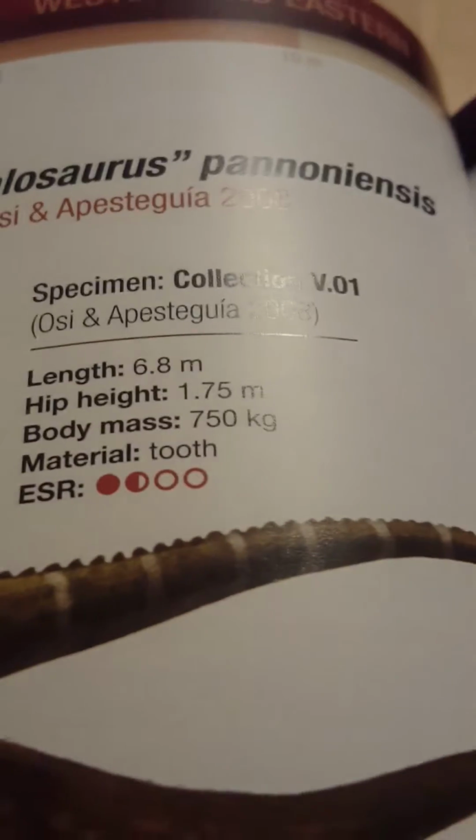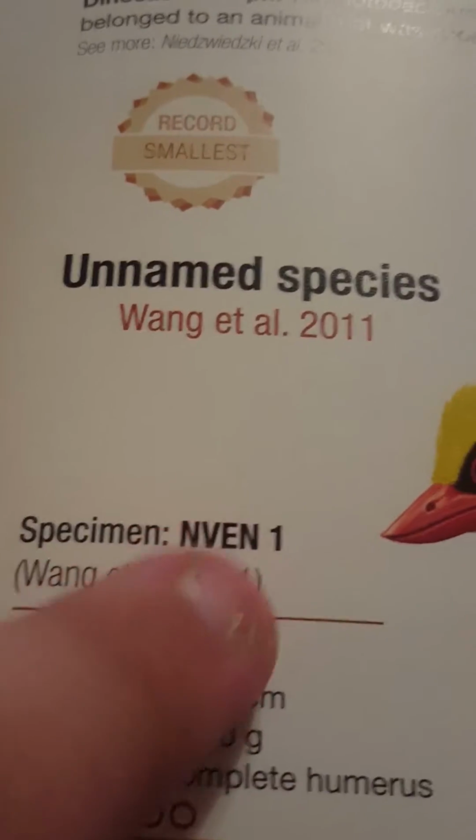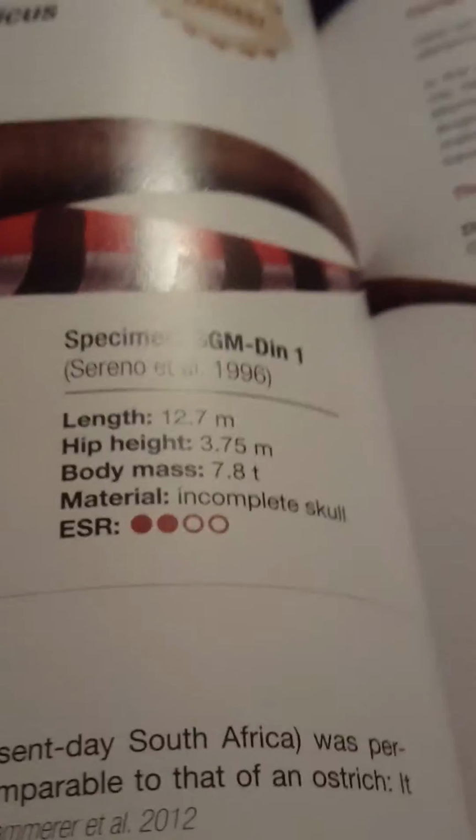And we got another Megalosaurus, Pannoniensis. And this guy was discovered in France. An unnamed species of bird, specimen NVN1, Iberomosaurus. The unnamed Carcharodontosaurus. An unnamed dino bird creature, specimen CMN 50852. An unknown specimen.